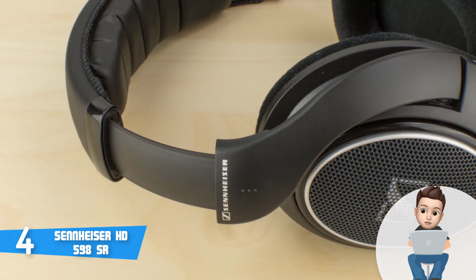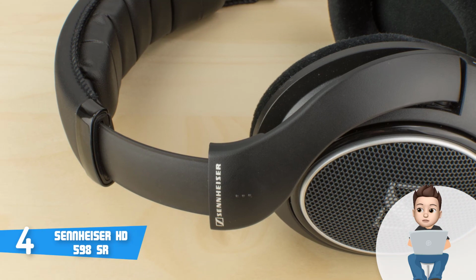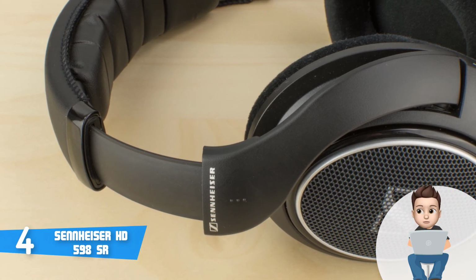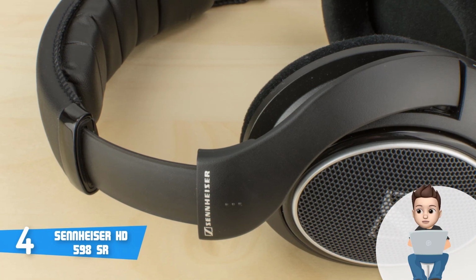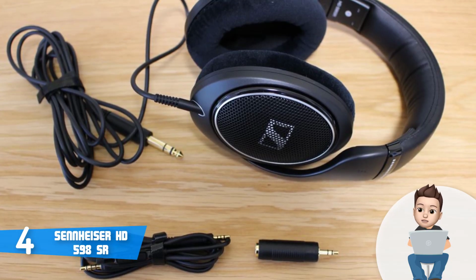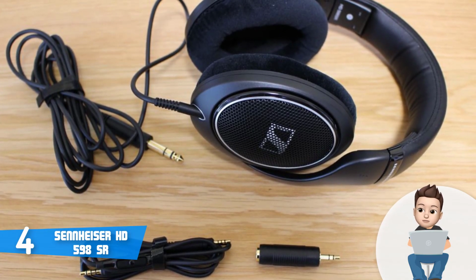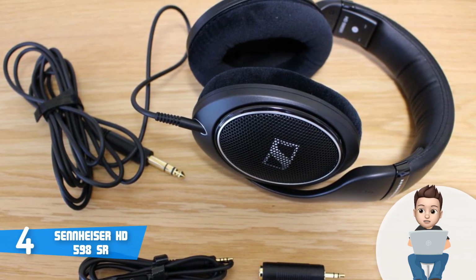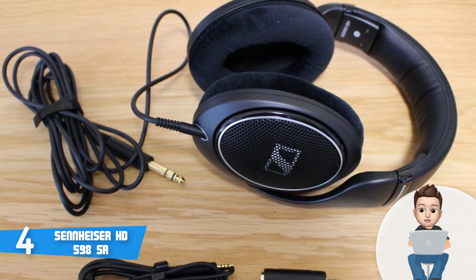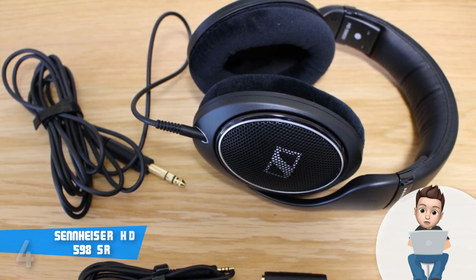The specs are interesting as well. For example, the frequency response ranges from 12 to up to 38,500 Hz, the impedance is rated at 50 ohms, and when we add the fact that they weigh only 337 grams, it means that you will love every moment spent while having them on your head. Overall, the Sennheiser HD598SR are worthy of considering, so check them out and assure yourself of their quality.